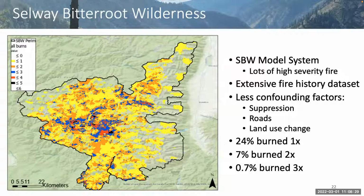And so to give you a sense, those early 20th century fires burned 24% of the total Selway Bitterroot Wilderness area. Of that area, 7% reburned. And then of that area, 0.7% of all of the Selway Bitterroot Wilderness burned twice and then 3 times in the fire years that we were interested in.